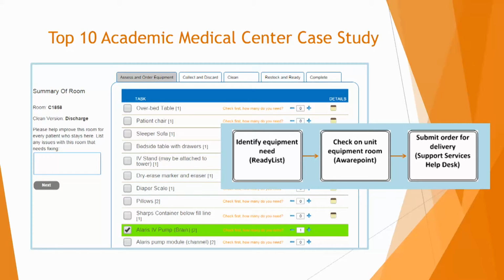Now, with some greater detail. The first 3 steps incorporate technology into the process. ReadyList is an electronic checklist and work automation tool designed to be the backbone of the Nurse Ready Room model. AwarePoint is an inventory management system based on RFID tagging, and the Support Services Help Desk, working from the ServiceNow platform, is a help desk ticketing system. Each of these systems work together in the first 3 steps of the process to identify equipment needed, check for unit-based equipment, and submit an equipment order for delivery.